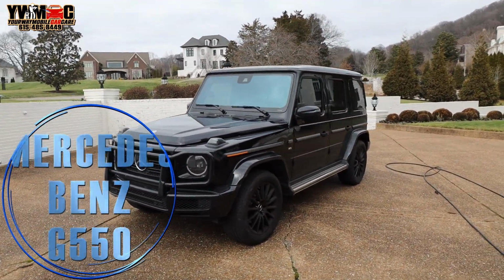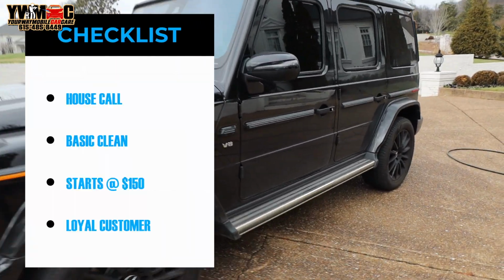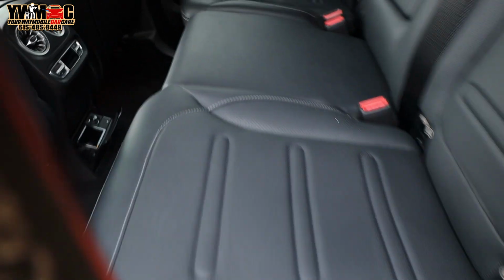Man, we are here at the third stop doing this Mercedes-Benz G-Wagon. We already knocked out the interior. Y'all already know it usually be dirty in here. It was dog hair everywhere, stuff on the seats. But y'all already see we got the car looking amazing.